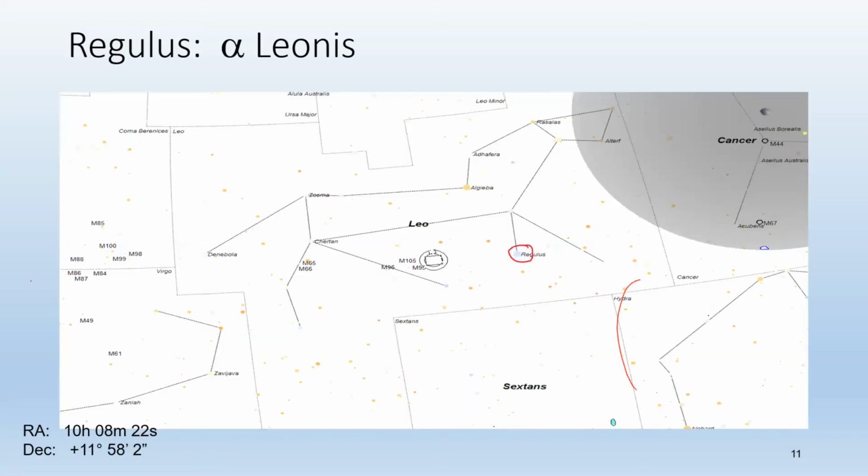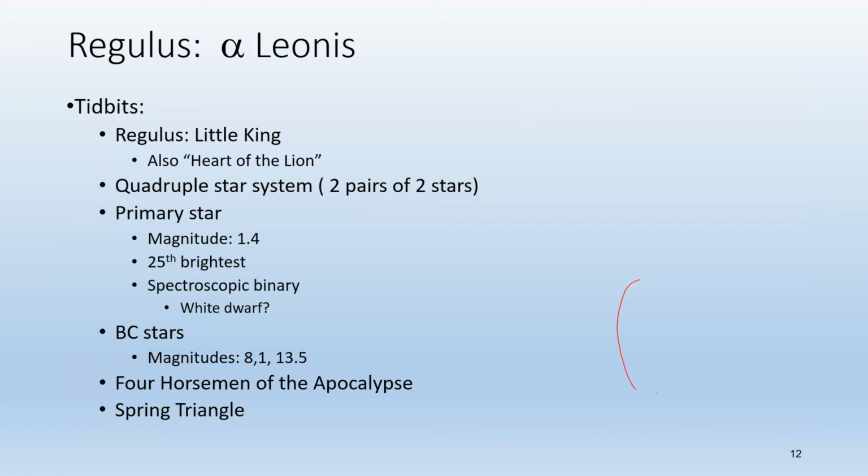And I will now move on to our next object, which is the bright star Regulus. As the brightest star in the constellation of Leo, it also has the Alpha designation, so Regulus is also Alpha Leonis. Here are the RA and DEC for Regulus. Fortunately, it is very definitely something you'll be able to just look up and see with your eyes. A little bit about Regulus. The name stands for Little King, also Heart of the Lion.